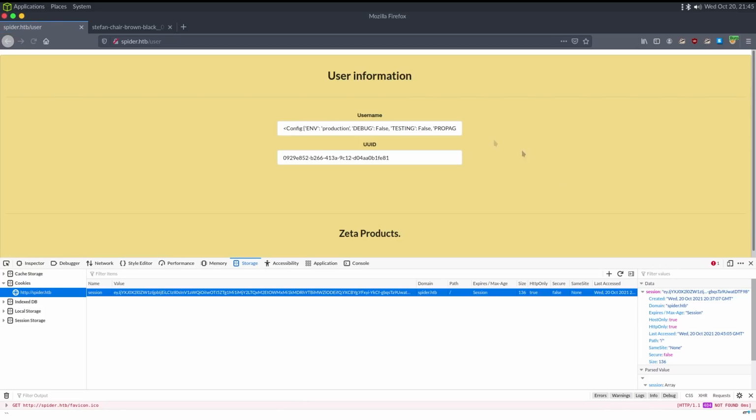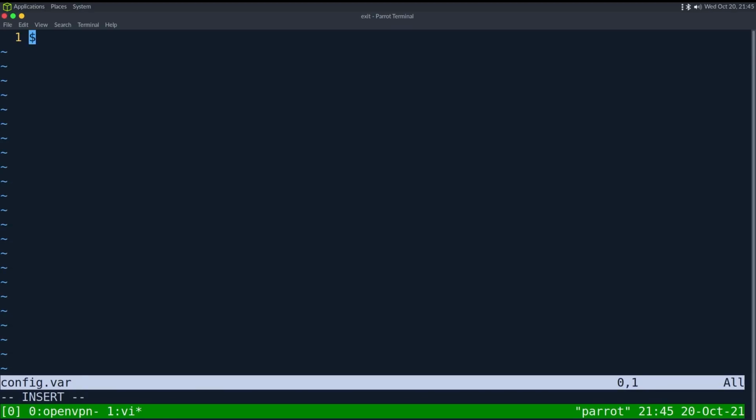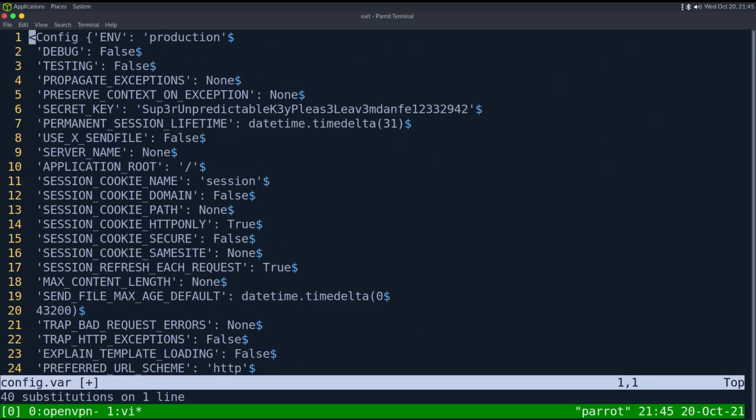go to user information, and now we have the config variable where a username is. So I'm going to do config.var. I don't know what to call it. Maybe text would be a better thing. But we can poke around at this, and I'm going to replace all commas with a line break to make it a bit easier to read.